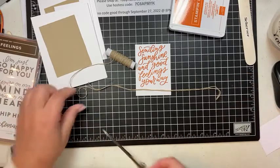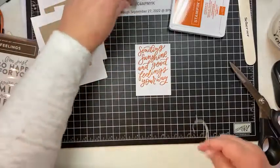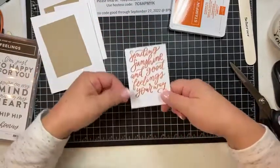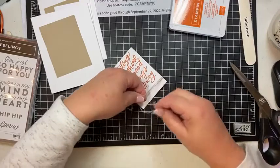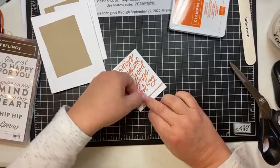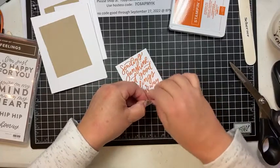So I'm doubling it. And then what I'm going to do is wrap it around the base of this white. Or so I say. That's what I'm going to do. Now, I'm not going to tie a bow because I'm not good enough for that, but I'm just going to tie a knot.